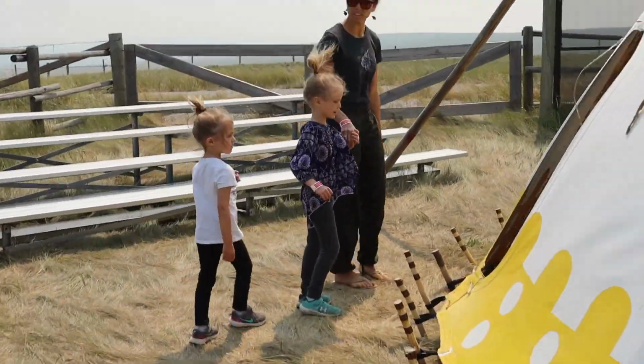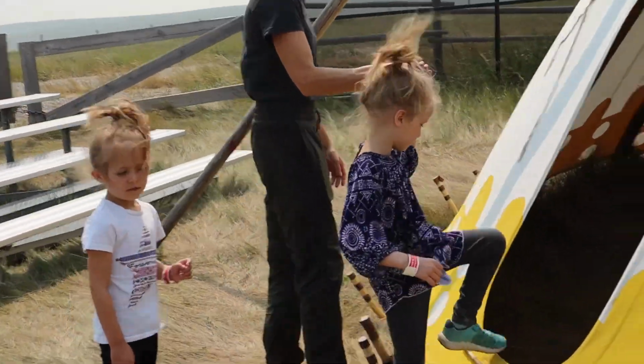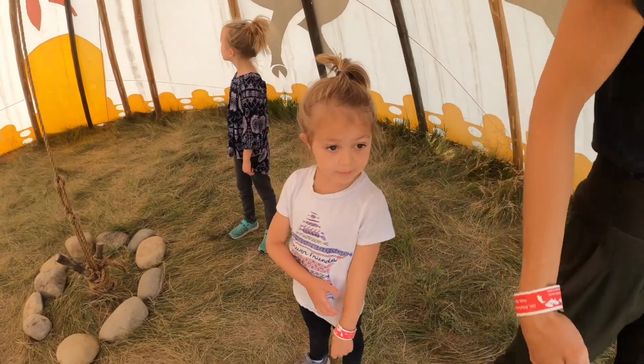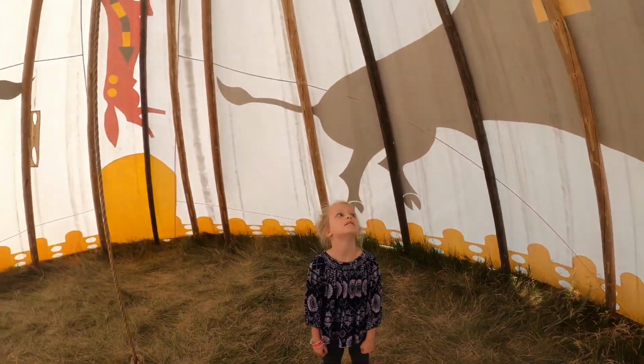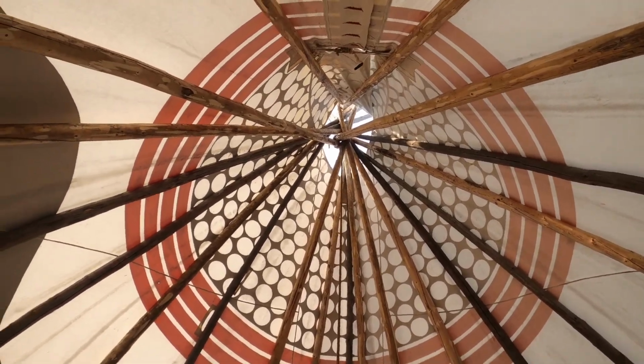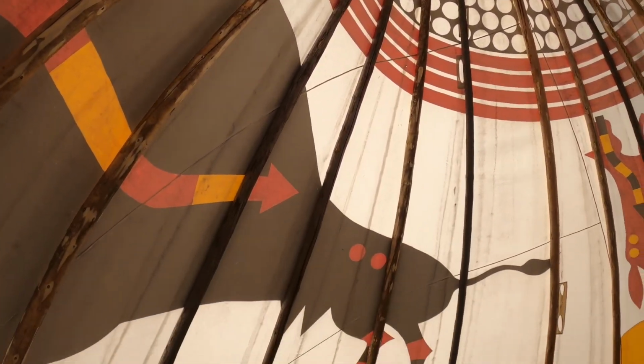You going in? Okay, go in. Is it windy in there too? In the teepee, it's so windy out there, but then in here, it's really hot. Yeah, it cuts the wind right down, eh?